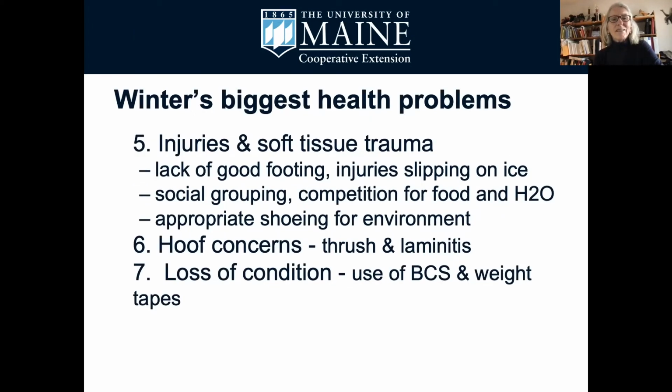We also see a lot of injuries and soft tissue trauma from horses slipping on ice. We get scrapes. We've had a horse fall on the ice, break a tibia. So that's a real problem. And we've been lucky up north this way. We've had lots of snow, so the snow is a better surface. But I know in coastal Maine, it's been glare ice. Lots of people's paddocks have been like skating rinks, and we've had numerous down horses on the ice.